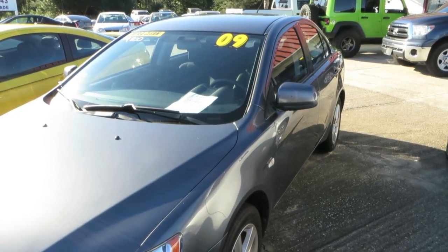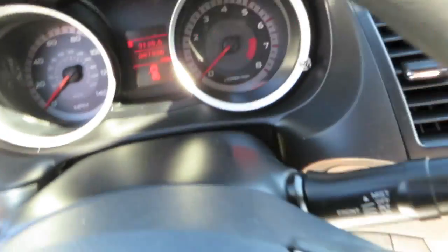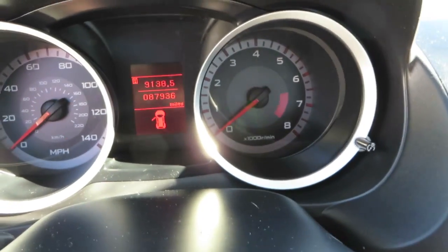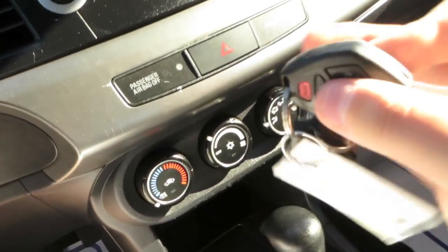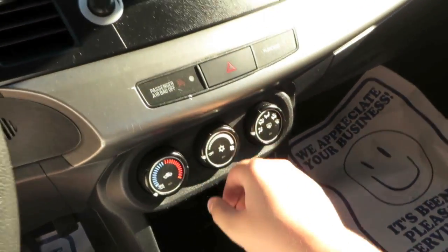Now for a 2009 Mitsubishi Lancer ES. Black cloth interior. Adjust the steering wheel. And it has 87,936 miles on it. Air conditioning.